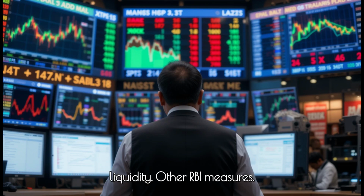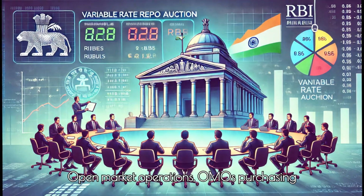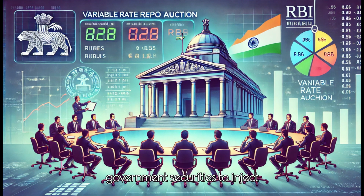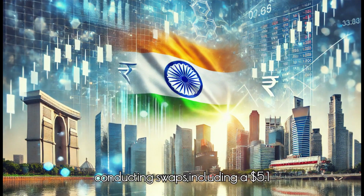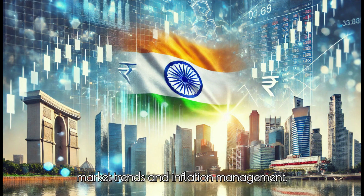Other RBI measures. Open market operations. OMOs purchasing government securities to inject liquidity. Variable rate repo, VRR, auctions, providing short-term funds to banks. Previous forex swaps, conducting swaps, including a $5.1 billion operation in January 2025. These initiatives aim to stabilize the economy. Their effectiveness will depend on global market trends and inflation management.